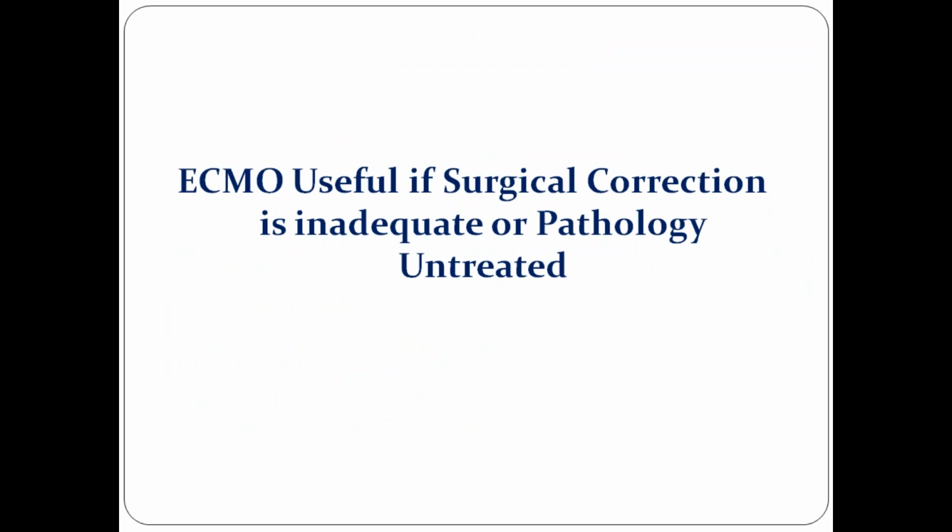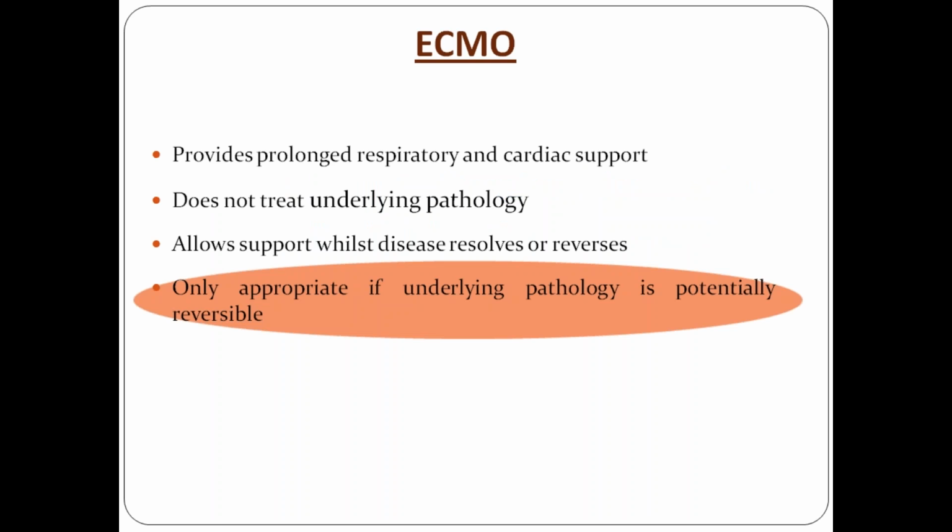Then the next myth is that ECMO is useful if surgical correction is inadequate or pathology is untreated. Now, ECMO is only a bridge to the pathology being reversed, either surgically, or if you are talking about LVADs or heart transplant, until that is achieved. So if a surgical correction is not properly done, then ECMO is not the solution. The heart needs time to recover, but the surgical correction has to be proper. You cannot have a partially revascularized heart and hope that ECMO will take care of that. And the pathology has to be reversible.